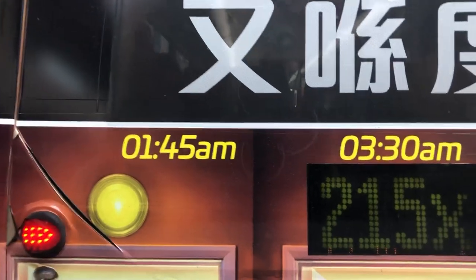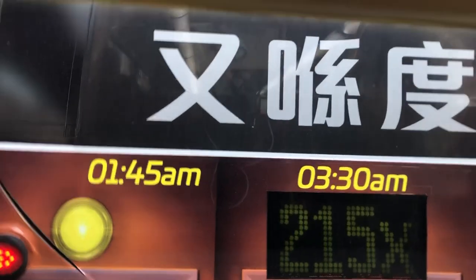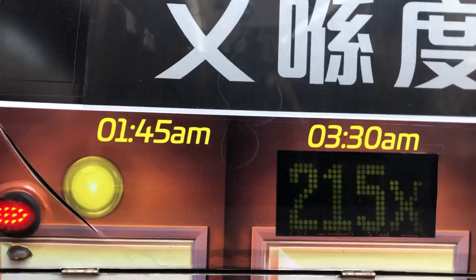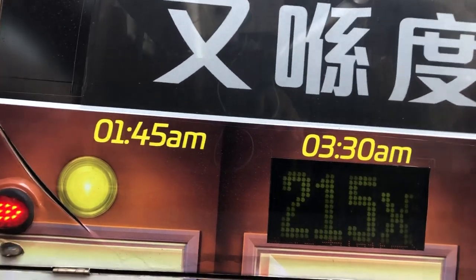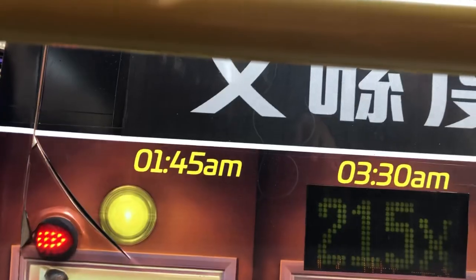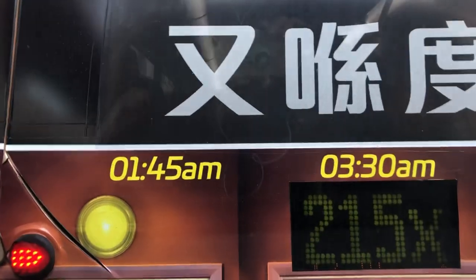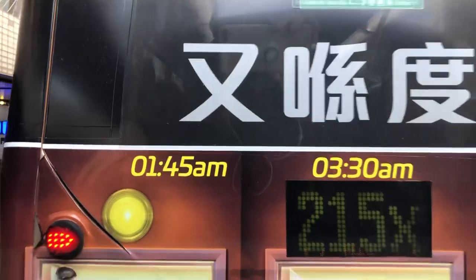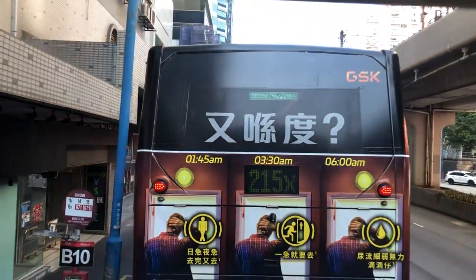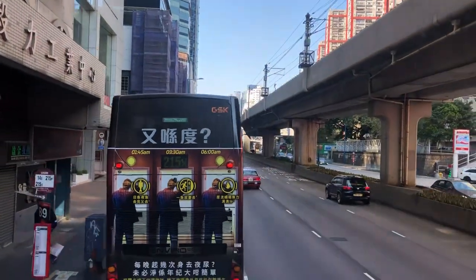Why 215X? You're such a bad boss right here. Again, it's this driver's problem. Why does he need to stop so close to this bus at the front? He's done already boarding. The door's closed already. It's just basically this bus is still there, so he can't turn. Alright, here we go.